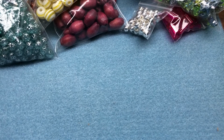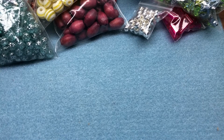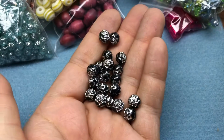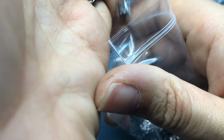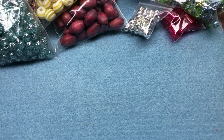And we've got some little acrylic black flowers. These are cool. They're rounds with a flower etched into them with silver. I don't know if you can see that. I would definitely use those in bracelets, necklaces. I have in the past too. So those are really cool. Really good in earrings as well.